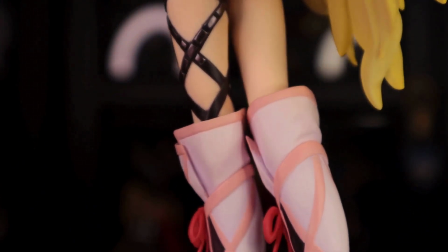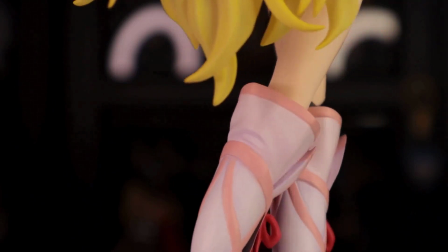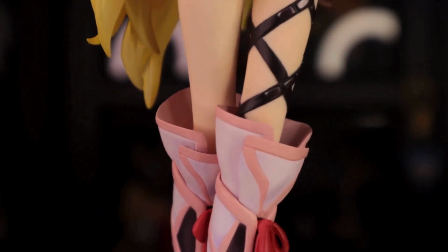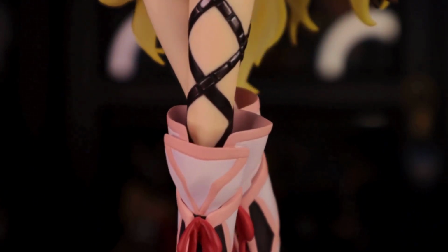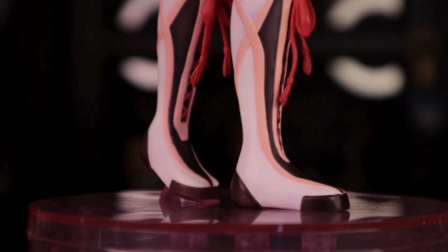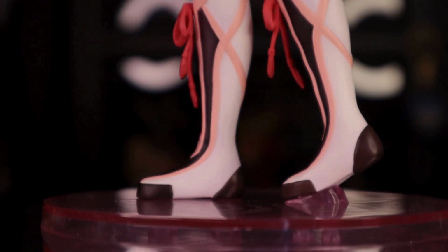You could see the paint from the strap slightly bleeding onto her leg. As for Milla's boots, the same problems with the paint job exist here too. Solid colors with no blending. And when you get to the bottom of her boots, you can see it's a little rough here too. In particular, the area where the red laces cross each other. The same goes for the black and pink areas.